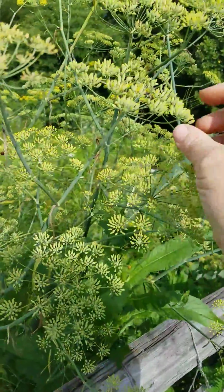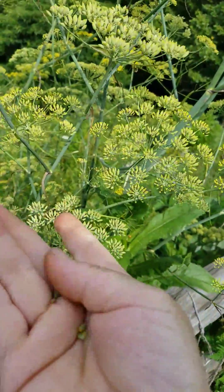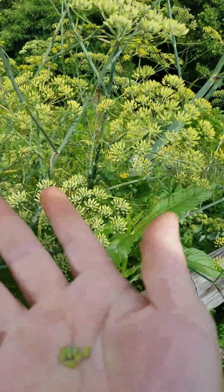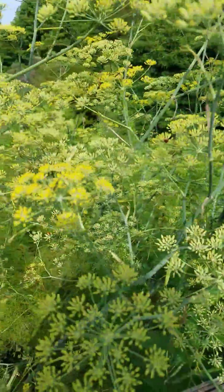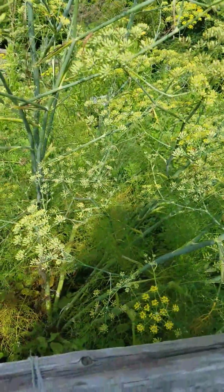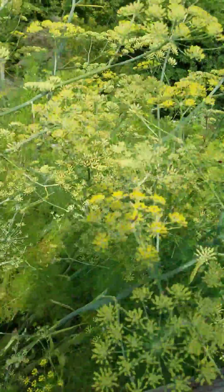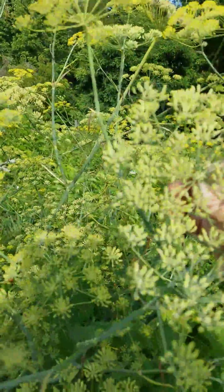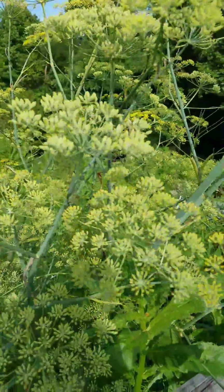There's a lot of minerals in fennel too. I love the seeds. I'll come out here when I'm in the garden and I'll just stop by and grab me a handful and chew on them because I love the anise flavor. Never been a fan of licorice until I started growing fennel. It's odd. But we're going to harvest a few of these and then take them back over to the drying table, and I'll show you what we do with them there.